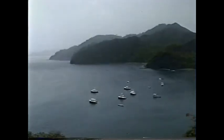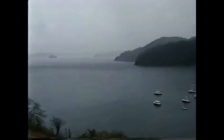Still pretty nice. And down in there is Playa de Coco, where we were before. And from Playa de Coco, that's some of the islands, and a little misty. It's raining pretty good today.